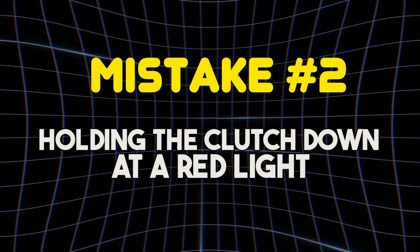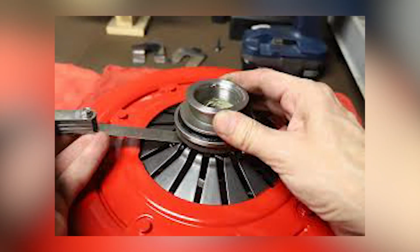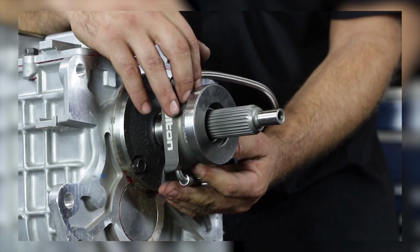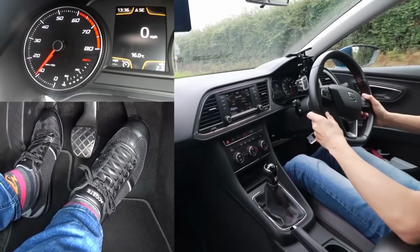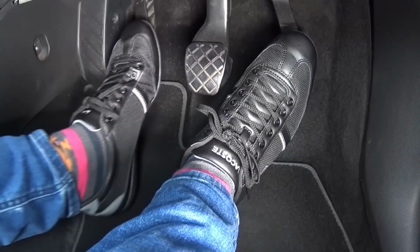Mistake number two, holding the clutch down at a red light. Keeping the clutch down for long periods might seem harmless, but it puts constant stress on the throwout bearing. This small but crucial component isn't meant to handle continuous pressure and will wear out faster, leading to expensive repairs. Also, holding the clutch down increases the risk of accidentally releasing it and stalling when you're not paying attention.